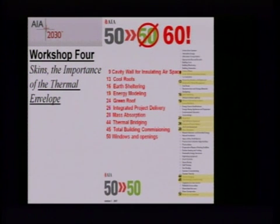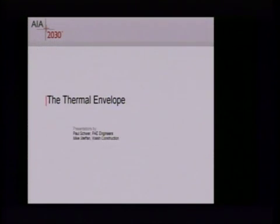Building skins, the importance of thermal performance, or basically conservation. Really, it starts with conservation. Paul Schwer of PAE Engineers from Portland and Mike Stefan from Walsh Construction in Seattle give a great talk related to this. They're fantastic resources in Puget Sound and Western Oregon.